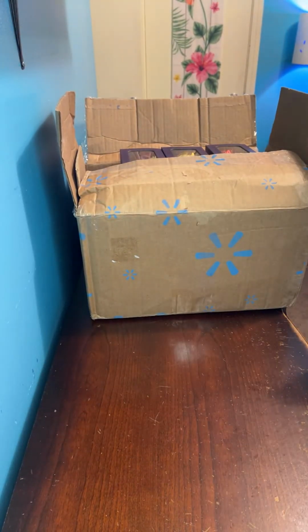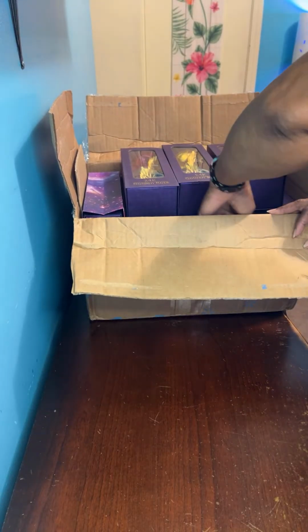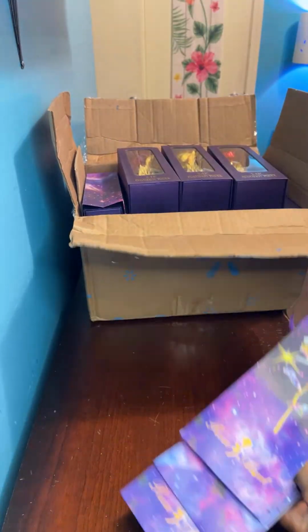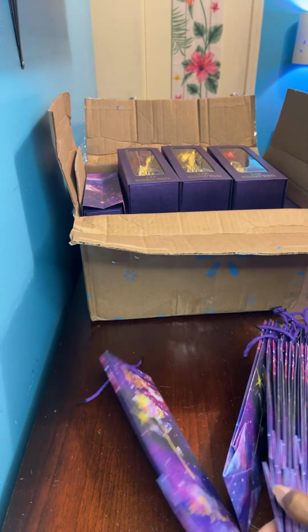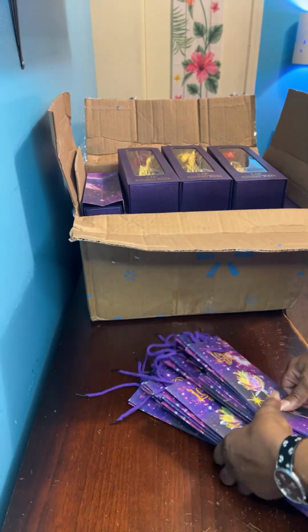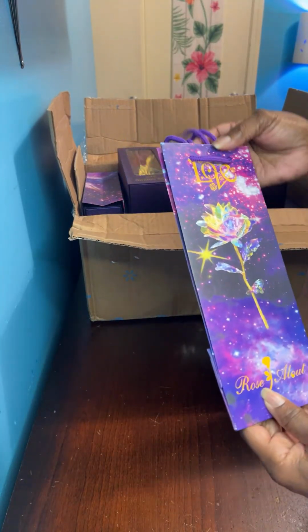Now let me show y'all this. This person is just, I can't find the word sometimes. But anyway, let me show y'all a blessing that I got from this lady. And this sweet lady is Crafty Leo. Y'all know she sent me Happy Mail before. She takes such good care of me. She is just a wonderful person, a wonderful friend.